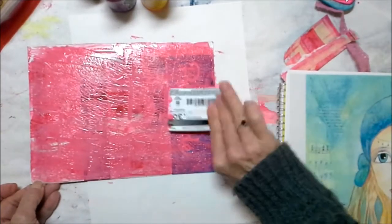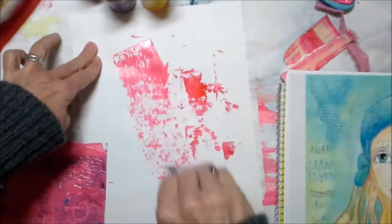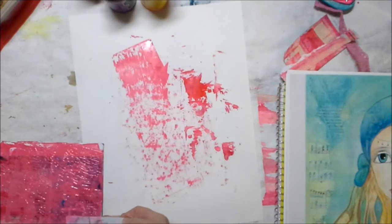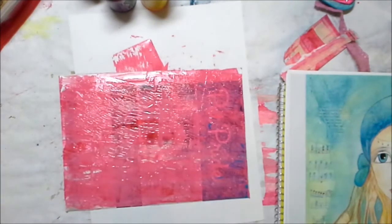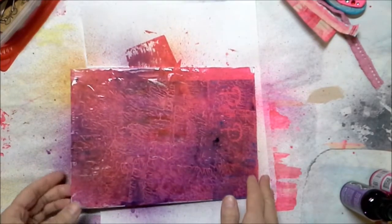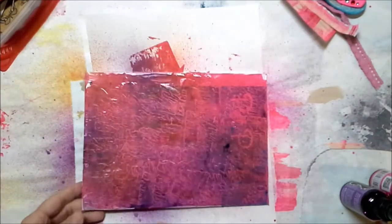You can do this however you want. That's just how I'm doing it. All right, I'm going to scrape off my excess right here. I'm going to grab my handy dandy heat tool and dry this, and then we will be right back. Okay, y'all, I am back. This is what this box board is looking like now.